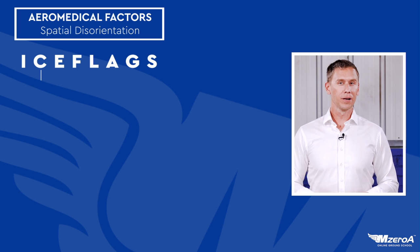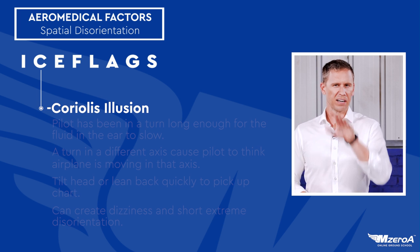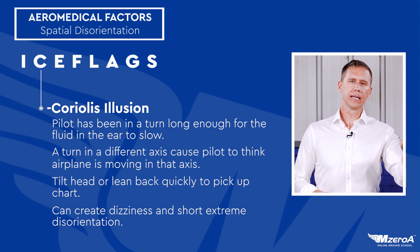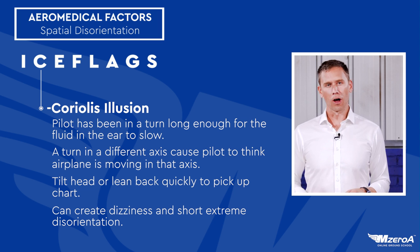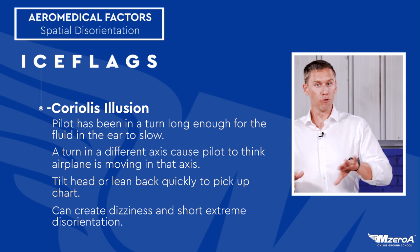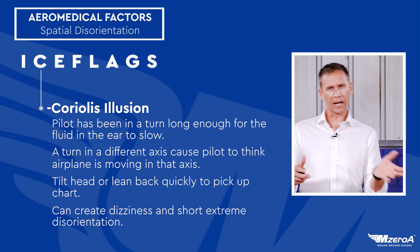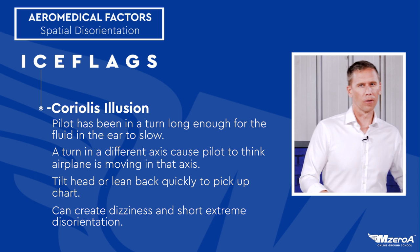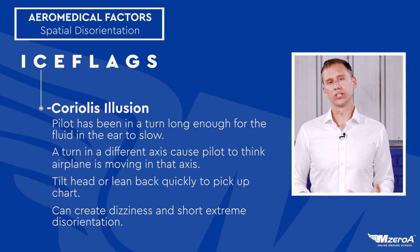The C in our acronym is the Coriolis illusion. In this instance, the pilot's been in a turn long enough for the fluid in the inner ear to just slow. So a turn to a different axis causes the pilot to think the airplane is moving in that direction or on that axis. You tilt the head or you lean back too quickly to pick up a chart or a pencil. It creates dizziness and extreme disorientation.